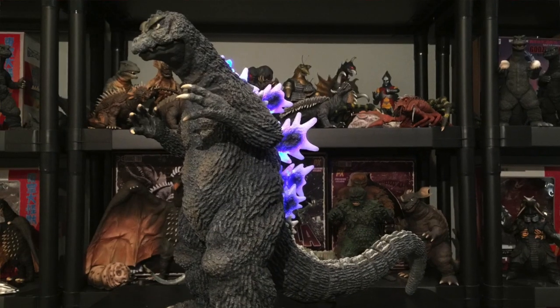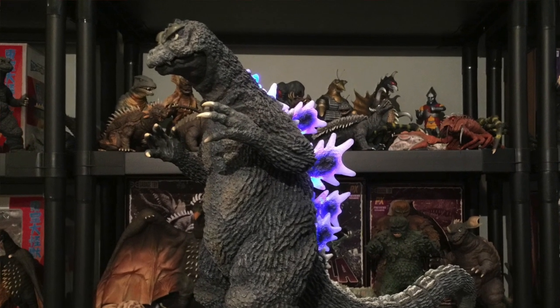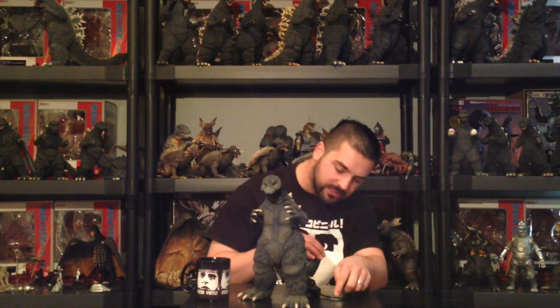If you guys don't know what my favorite X Plus figure is by now, it's the X Plus 30 centimeter Rick Boy Godzilla 1964. I absolutely love this figure. This might as well be my very, very favorite figure in my entire collection. Why? I'm going to tell you why. Because it's the Rick Boy. What else about the Rick Boy? He lights up.